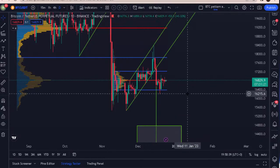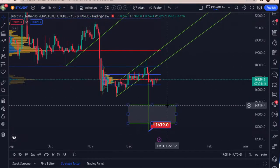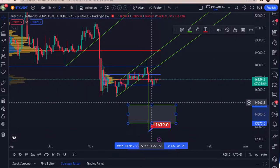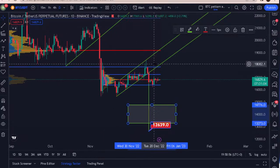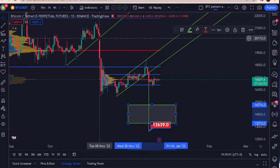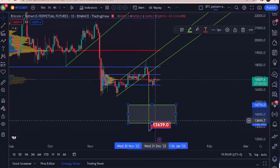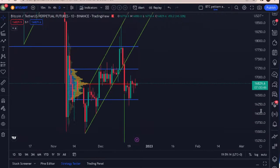All right, so this is Bitcoin on the daily chart. I still have my targets to the downside, 14,776 to 13,273. This zone includes the measured move of this flagpole that came down and created this flag. We had a breakout, and I took the length of the flagpole from this point to the bottom and plugged it here to our current breakout, and it brings it to 12,639. That is very possible to play out at the moment.